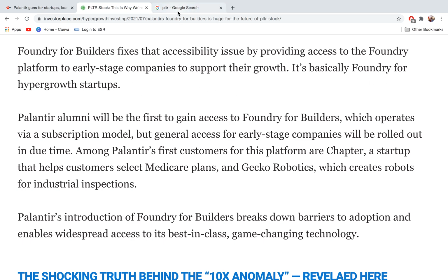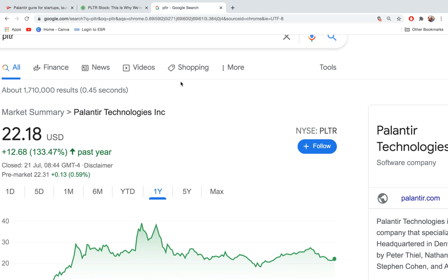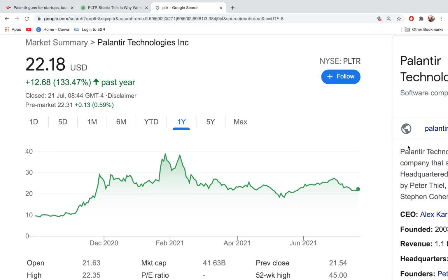Now this is very exciting, and as I've just demonstrated, I personally think they're following Tesla's trajectory by starting off with an expensive product for a few customers, and now they're transitioning to a cheaper product, but targeting a significantly wider audience. So their addressable market is becoming huge.